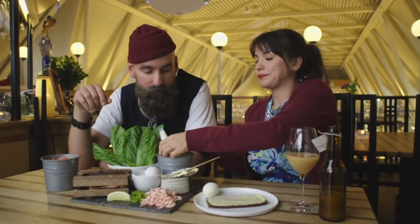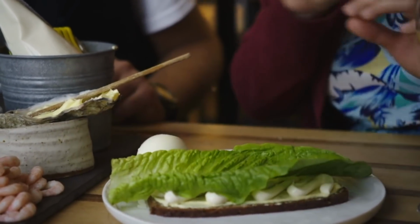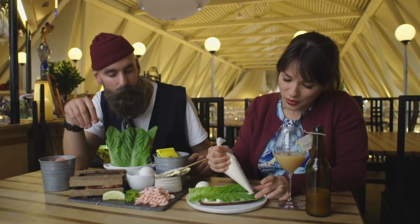Okay, so we do one layer of mayonnaise on top. And then we cover everything up with some salad leaves. And more mayonnaise. Because when you bite it, you don't want the shrimps to just fall off. You want them to be a little bit stuck in. They should glue on.